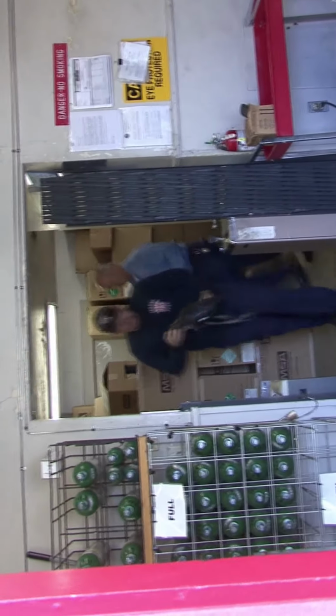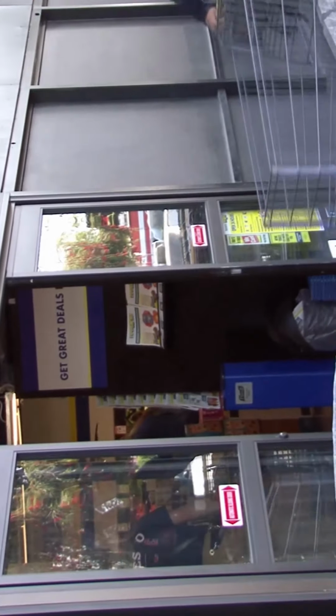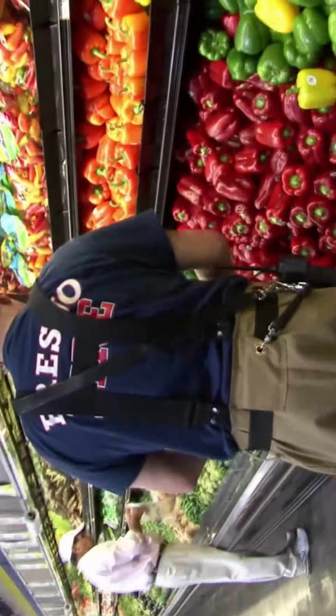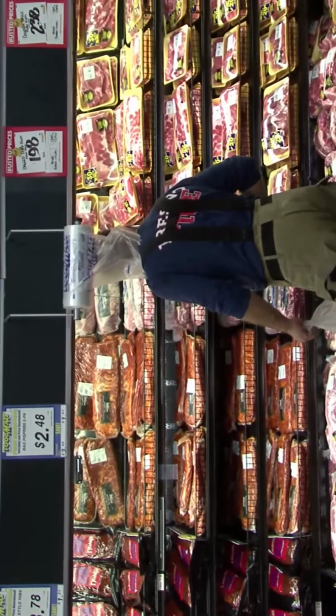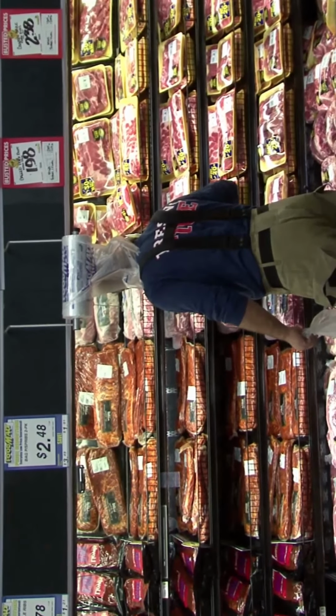The crew jump back in the rig and head to the store. It's time for the crew to shop for their chow for the next 48 hours. Sometimes it's not as easy as it looks for everyone to want the same food.